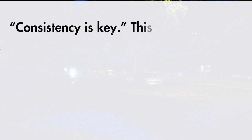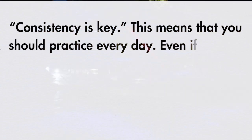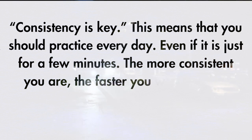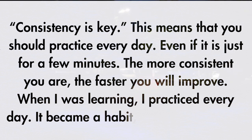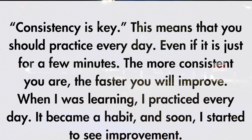Consistency is key. This means that you should practice every day, even if it is just for a few minutes. The more consistent you are, the faster you will improve. When I was learning, I practiced every day. It became a habit, and soon, I started to see improvement.